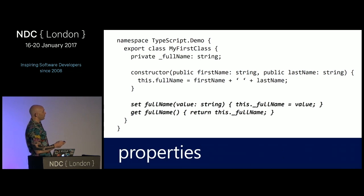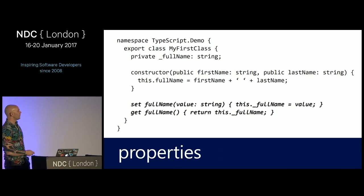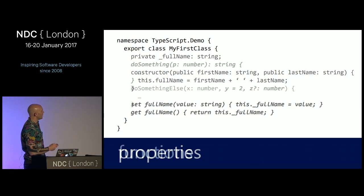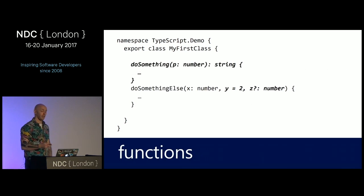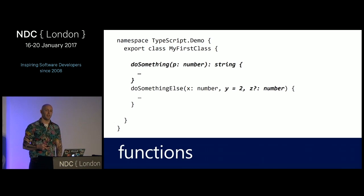We have properties, so if you do want to go with full-blown properties, we can do that. We just do get and set. They're functions, both of them, so not very complicated to do. We have, obviously, functions. By default, everything in TypeScript is public. Everything in C# is by default private, so you have to keep that in mind.